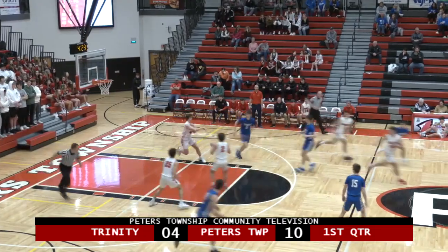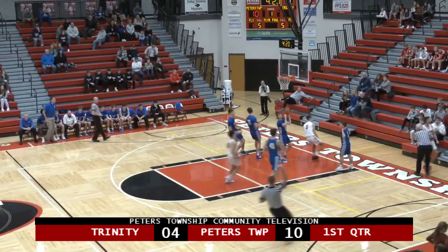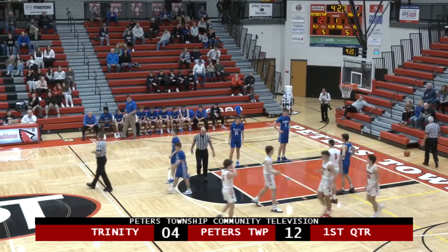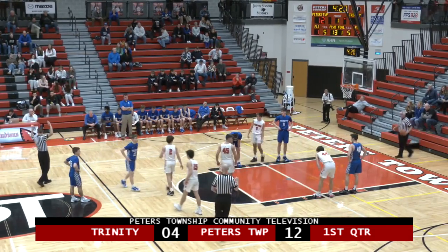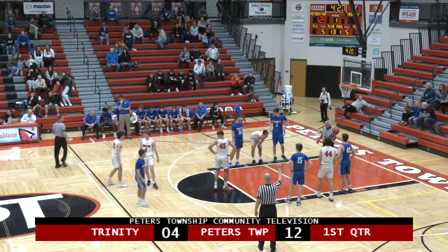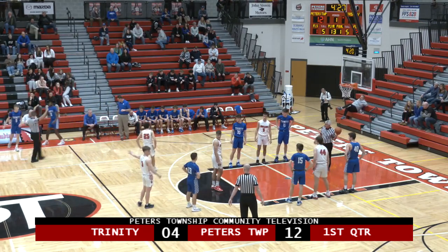Good steal by Vaccarella. Nice lead bounce pass to Dunbar. And he gets fouled and scores. And one. You don't usually see that 60 to 70-foot lead pass being a bounce pass, but Vaccarella threaded a needle on that long bounce pass. Dunbar caught it in stride, finished strong, got fouled, so we got a chance for a three-point play. Indians up 12-4.